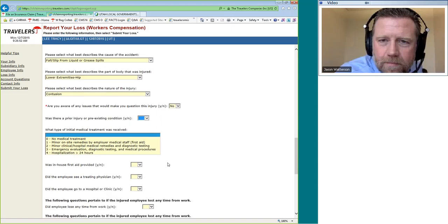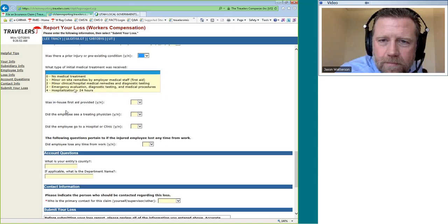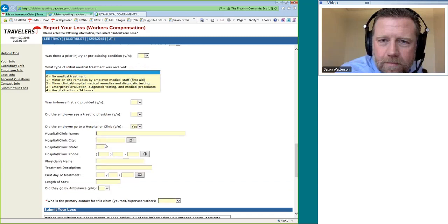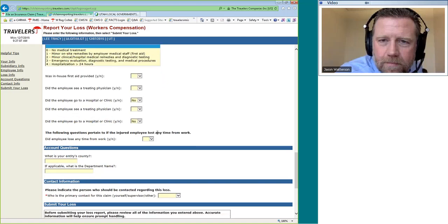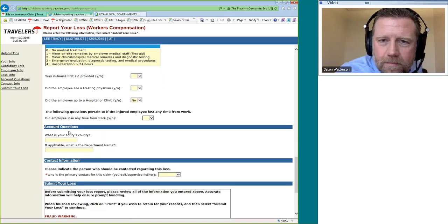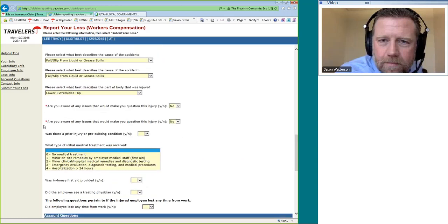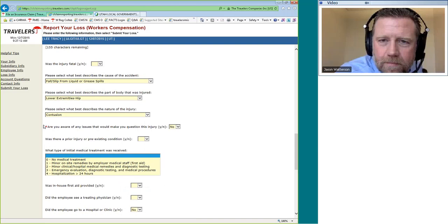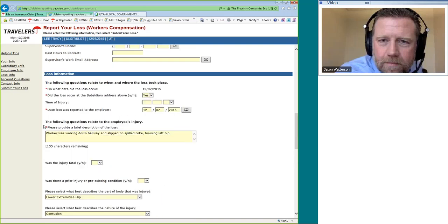Again, very important questions here, as far as the hospital where the initial medical treatment was provided: was first aid provided? Did they go to a hospital or clinic? If you answer yes, then we'll have to fill out that information. Also, if they lost any time from work. Now, I'm almost done with this, but again, there are a lot of different questions I'm skipping over, and you're going to fill those out to the best of your ability, obviously, so the adjuster has the correct information. Down here, we actually have a couple of questions that are important.